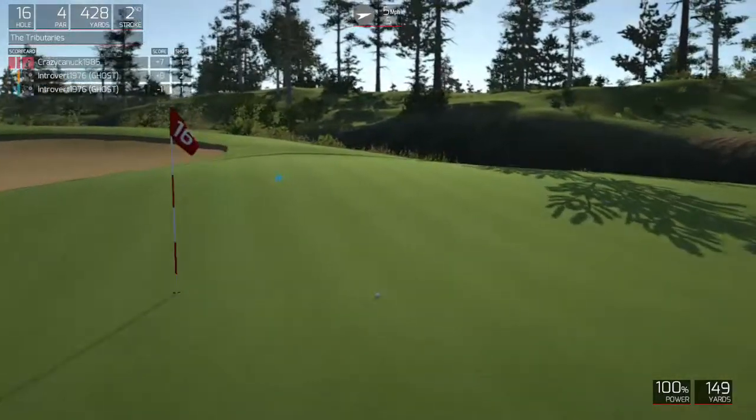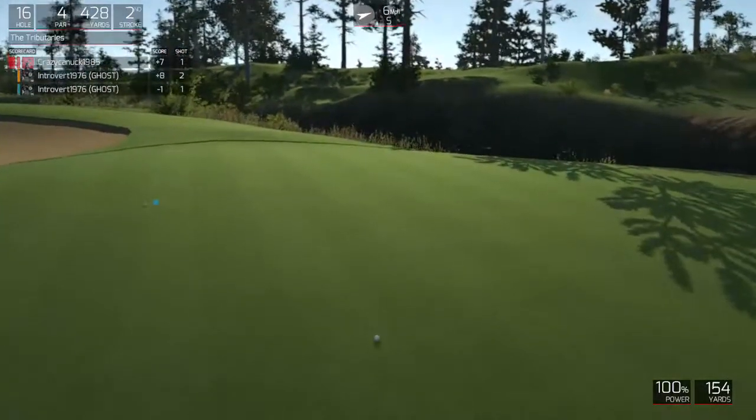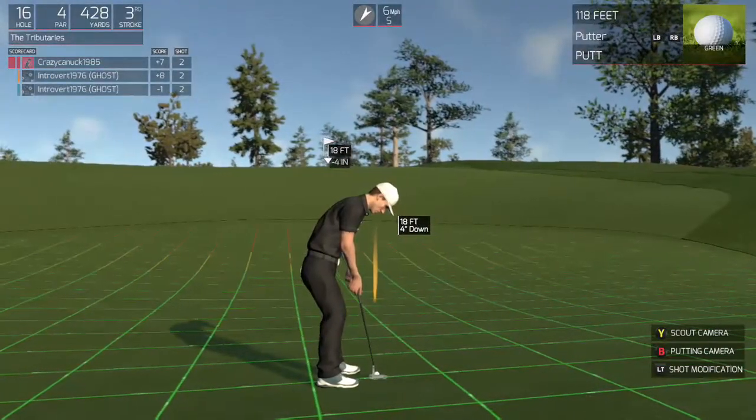Yeah, I should have... Well, actually, that's not going to turn out too badly. You're on the green. You're on the green. Okay, I'll take it. An 18-footer here. I will take it. Okay.